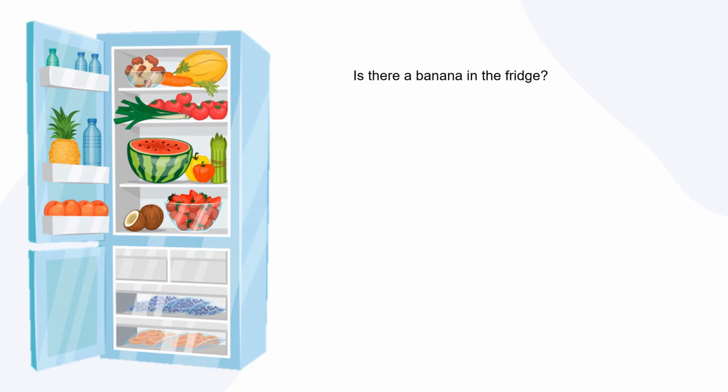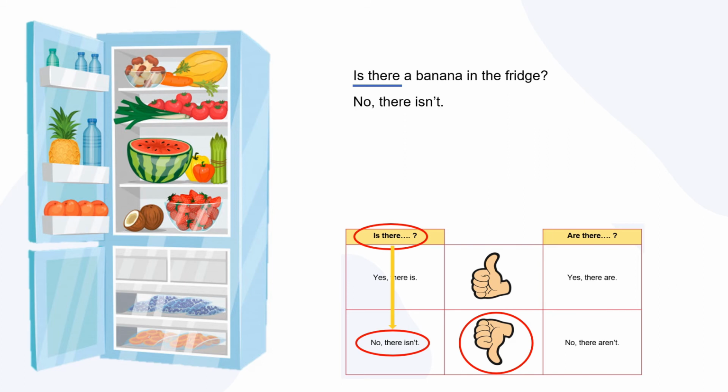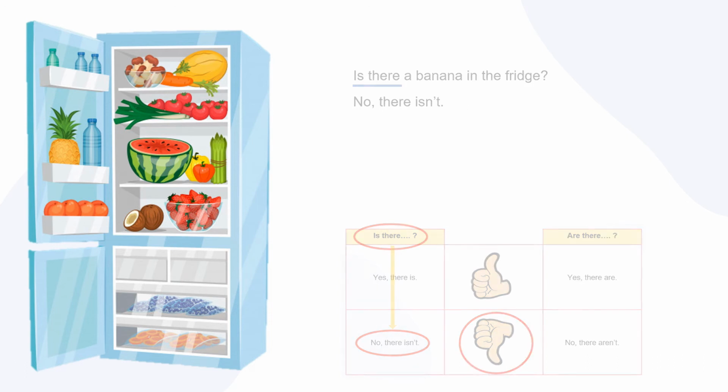Is there a banana in the fridge? Can you spot if there is a banana in the fridge? Oh, okay. So there's no banana to be seen. And the keyword is is there. So based on the keyword, our response would be no, there isn't. Very good.